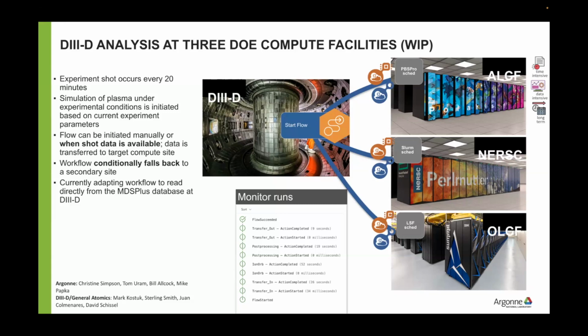And so we're working with them to do this same thing, not only at ALCF, but at NERSC and at OLCF, and have demonstrated this is successful, but we're continuing to work with them to get it to a production level so that they can rely on it during experiments. Very close.